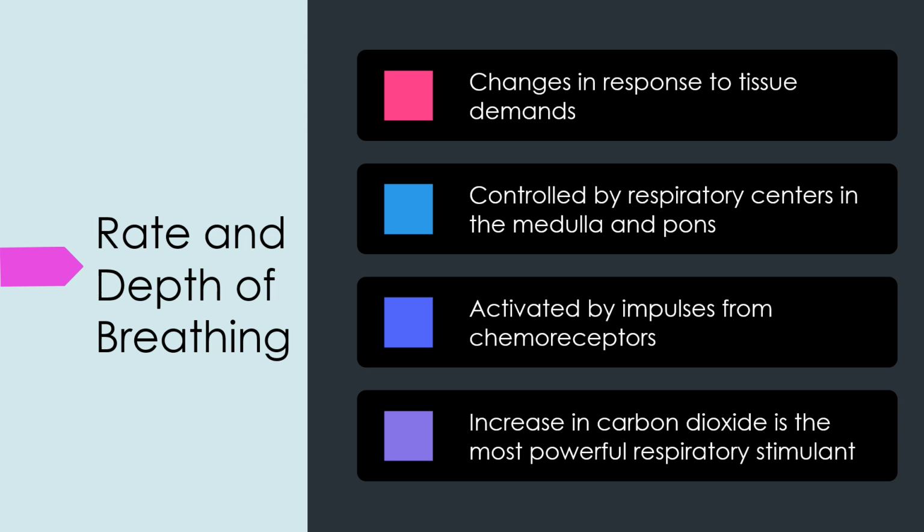If our body senses something isn't right with our oxygen in our blood and tissues, or if it senses too much carbon dioxide from our chemoreceptors, it will activate the respiratory centers in the medulla and pons in our brain and will change how fast or slow or how shallow or deep we're breathing. Increases in carbon dioxide is the most powerful respiratory stimulant in our body, and unless we have pulmonary diseases that affect our ability to breathe out carbon dioxide, we will change our breathing very quickly when our carbon dioxide increases and we won't even know it's happening.